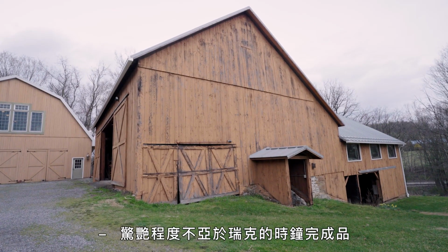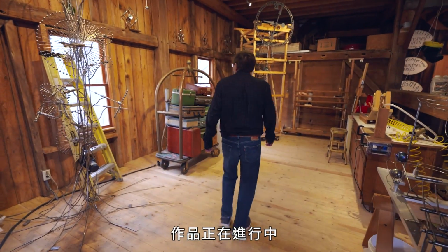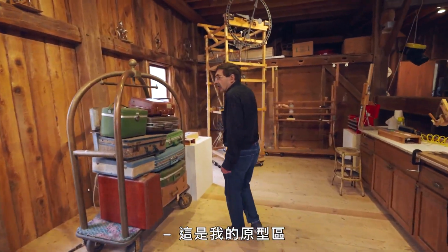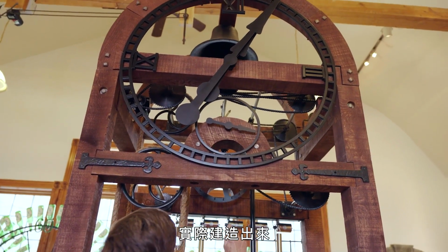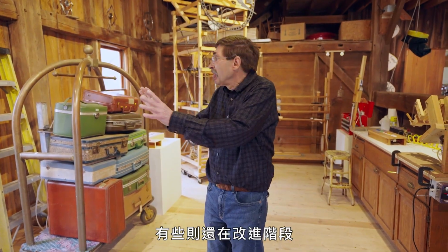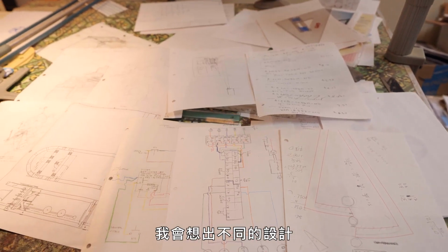As staggering as Rick's finished clocks are, he always has something in the works that he's never done before. This is my prototype area where I go from creating an idea to actually building it. Some of these work quite well. Some of them are still in the refinement stage. I'll come up with different designs.